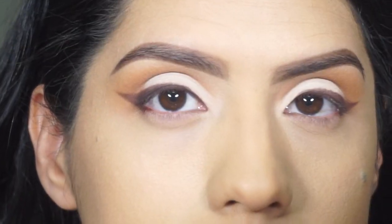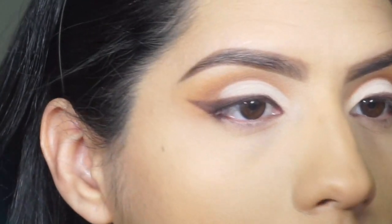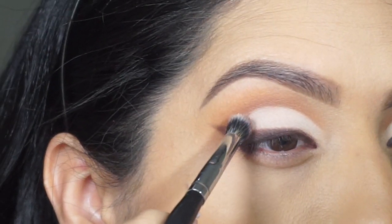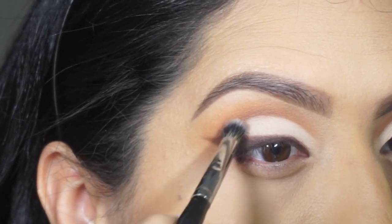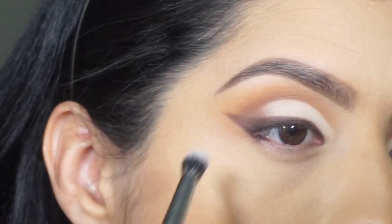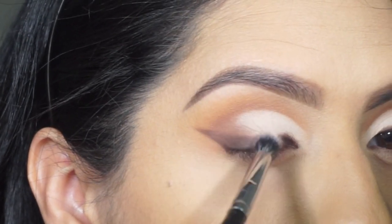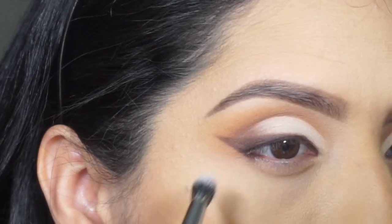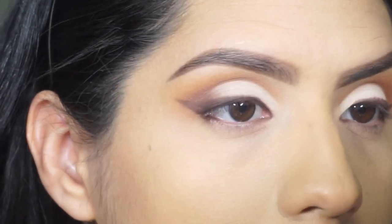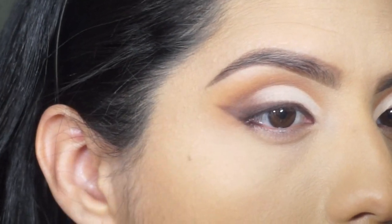And if anything, I'm going to take that same brush, and I'm going to grab Chip, and I'm going to very, very lightly focus that in the crease right here, just blending it inwards just a little bit. And then I'm going to go in with that fluffy brush that we used in the beginning and just marry the two colors together.